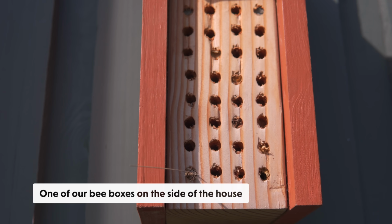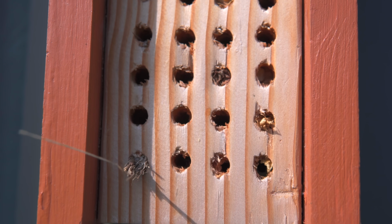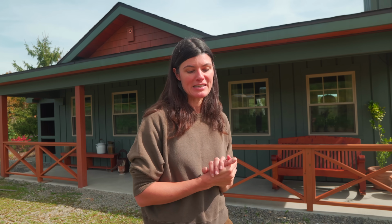I think it's really much nicer to be able to see some of the birds raise their broods on the side of the house. I like that kind of wildlife viewing, and knowing that the house is actually serving as habitat for wildlife around your area is something really cool. So that's definitely something to consider.